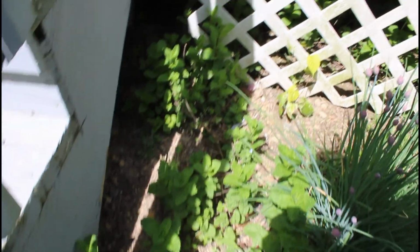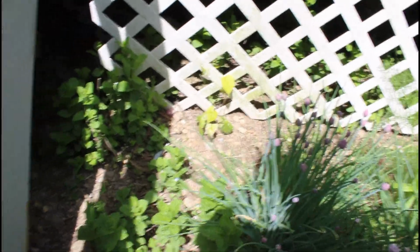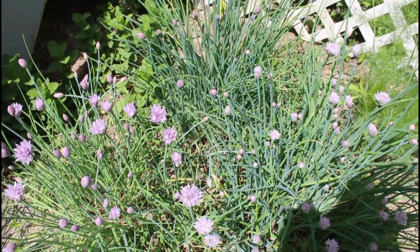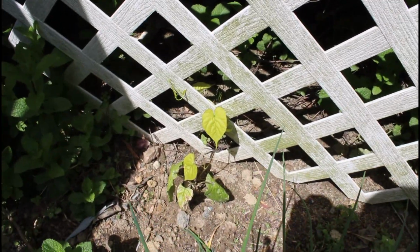So the spearmint can grow under the deck. It can grow that way. It cannot grow into the rest of the bed. That is the truce that we have. It doesn't follow it, but I just rip it out mercilessly. And you can see my chives. I'm in the shade, seeing my shadow here. See, my chives are blooming. They're doing really well. It has a little bit of transplant shock, but it's doing okay.